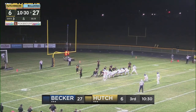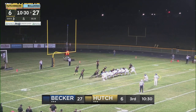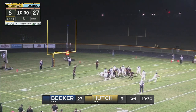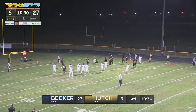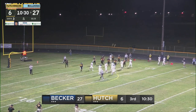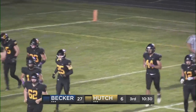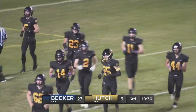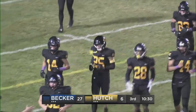Norberg will try to add the point after, but number 1, Becker, flexing their muscles, and this is going to be a fire drill as Brown's going to roll right. He's going to throw it into the end zone and caught for a 2-pointer. I believe it was Warhol who caught it. Bad snap on the play. And it's 29-6, a 23-point lead for Becker here on the Fox 9 Game of the Week.